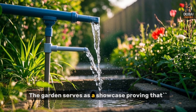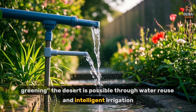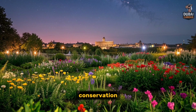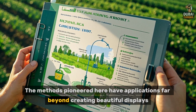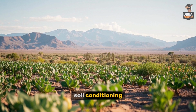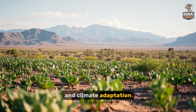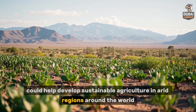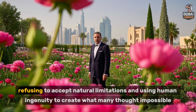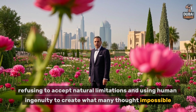The garden serves as a showcase, proving that greening the desert is possible through water reuse and intelligent irrigation, aligning with Dubai's sustainability initiatives in natural resource conservation. The methods pioneered here have applications far beyond creating beautiful displays. The same principles of water conservation, soil conditioning, and climate adaptation could help develop sustainable agriculture in arid regions around the world. In a way, this garden represents Dubai's larger philosophy, refusing to accept natural limitations and using human ingenuity to create what many thought impossible.